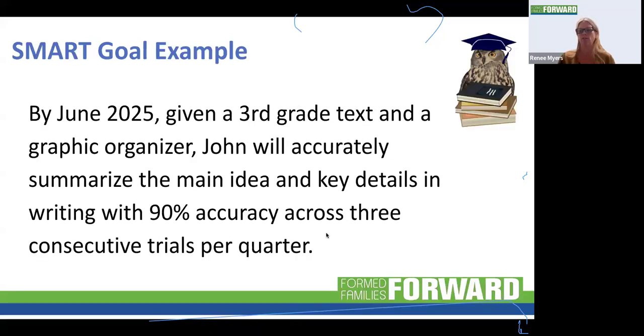So here we go. Here's just an example of how we could improve on this goal: By June 2025, given a 3rd grade text and a graphic organizer, John will accurately summarize the main idea and key details in writing with 90% accuracy across 3 consecutive trials per quarter.